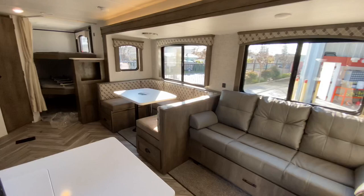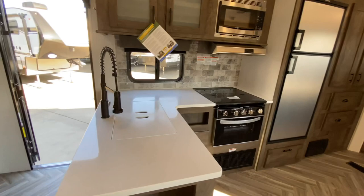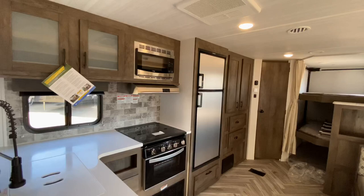Turn a little bit more. We have solid surface counters in the kitchen with a large one-well acrylic sink, a nice glass front oven with a glass top to increase counter space. You also have sink covers to increase counter space, a nice residential sprayer type faucet, all stainless appliances. That's an 8 cubic foot refrigerator. Turn a little bit more.